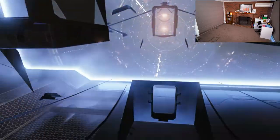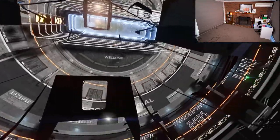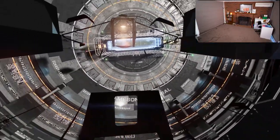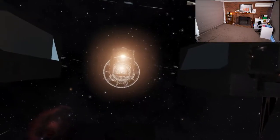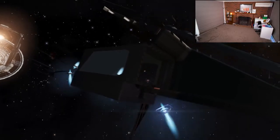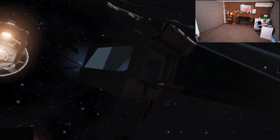Equally, there's something else missing. That's right, the cargo bay. So this is very strange. They've removed a whole bunch of stuff out of the interior view of this ship. Right, so now we're clear of the station. Let's get some light on these things and see if we can deploy them.